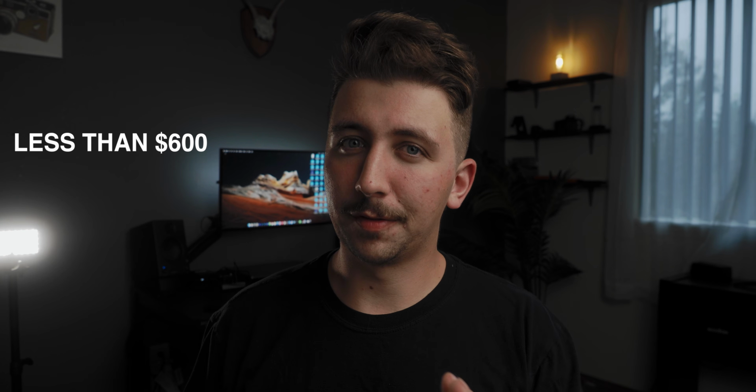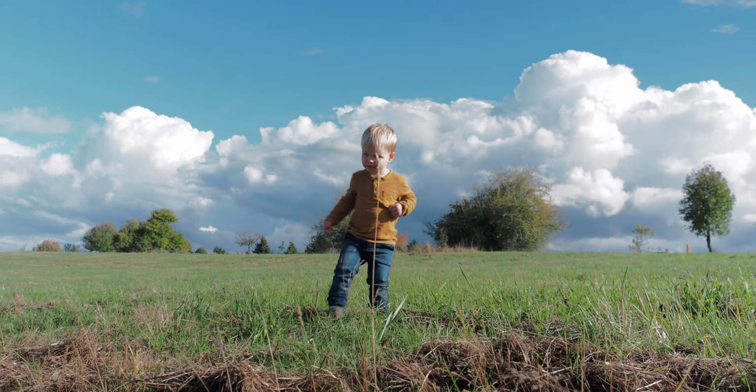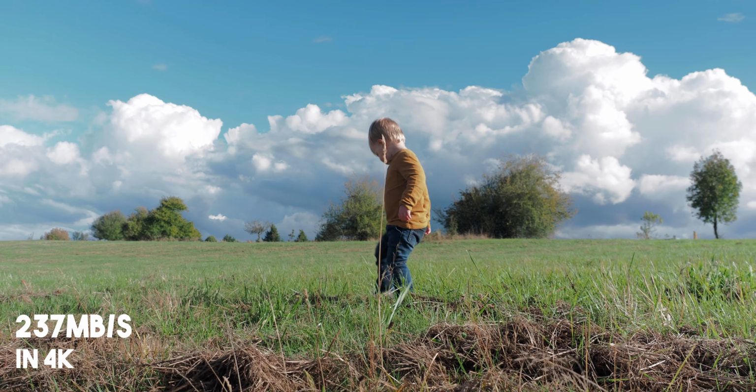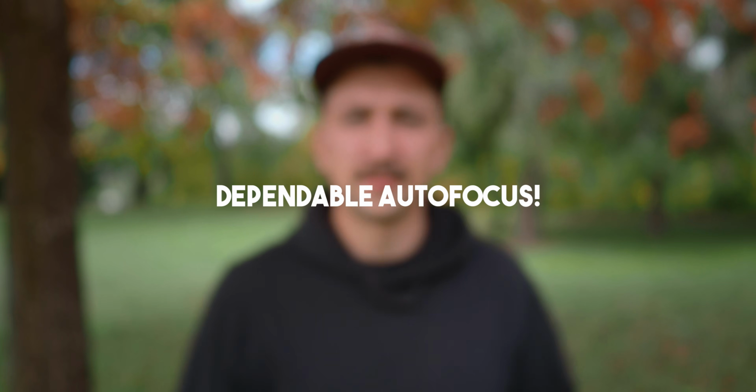So all the video that you just saw was shot with my new camera. This is actually an older camera and it cost me less than $600. So that's your first clue. Second clue is that it can shoot DCI 4K. It has a log profile. It shoots at over 200 megabits per second in DCI 4K. And the real kicker is that it has really good autofocus.